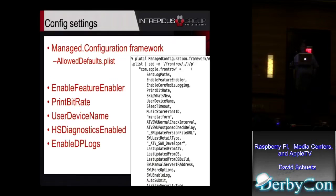I found a really nice, very, very useful file in Private Library System Frameworks, Managed Configuration Framework, called alloweddefaults.plist. And here I just show a section that starts off com.apple.frontrow, but there's com.apple.this, something that, all kinds of different destinations for preferences to go to. And it just lists all the preference settings that are allowed for that device.